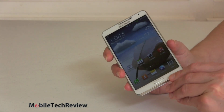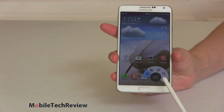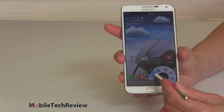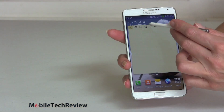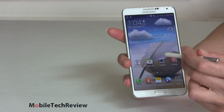Speaking of the S Pen, when you pull it out, you can see it knows right here, and you can set whether it detects that or not. And we have a pop-up wheel of options. Now, we have the quick memo application right here, which gives you pretty much all the features that you need. You can write, you can erase, you can do all sorts of stuff. So a handy way to take notes.